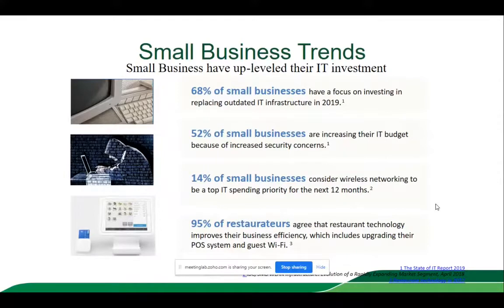Then, to second this point, 95% of restaurants agree that restaurant technology improves their business efficiency. This is the point I was telling you before, that they normally understand that presenting good Wi-Fi as a guest network, or as a public network, or some POS services using Wi-Fi, what value these things are bringing into their business. So they properly understand. So these are the small and medium business trends.